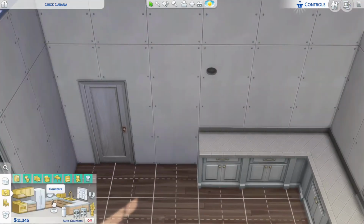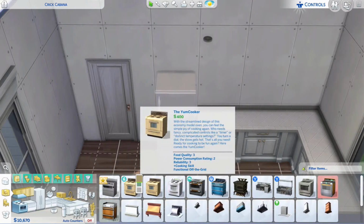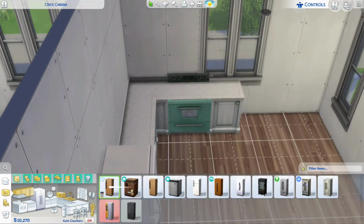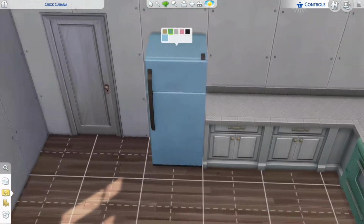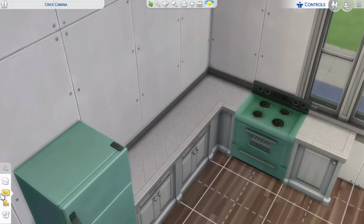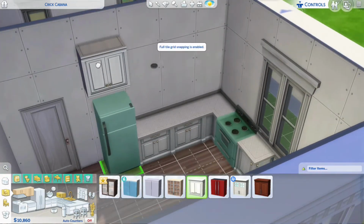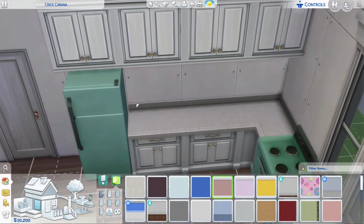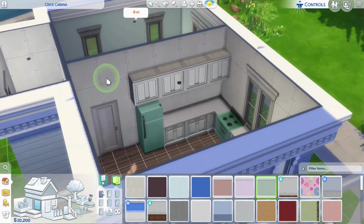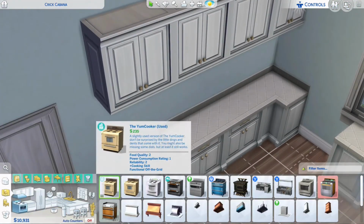And at first I wanted to go for a mint theme for the appliances, and it just did not work out, and I'm so glad that it didn't, because looking back at it, this mint is a very strong color. It's very bold also, and yeah. I think I could have saved more money and used better decorations in this build if I wouldn't have used the expensive cabinets and counters and stuff.